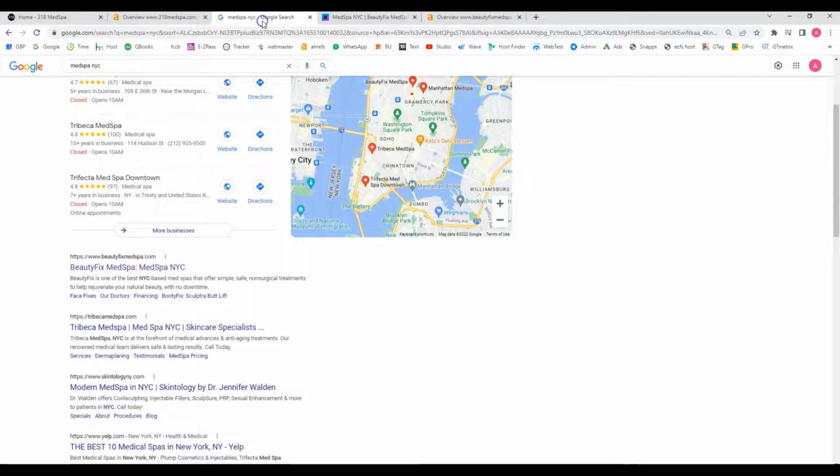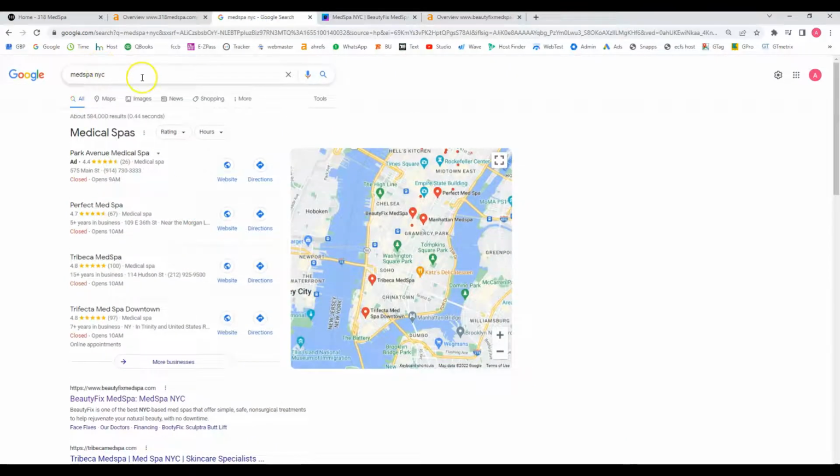So if I go to Google and I type MedSpa New York City or NYC, the first thing you're going to see here is this map section. And this is where you want to be as well, because if you are in the New York City area, you definitely want to be here. And how can you be here? If your profile is optimized, it has to have really good content.